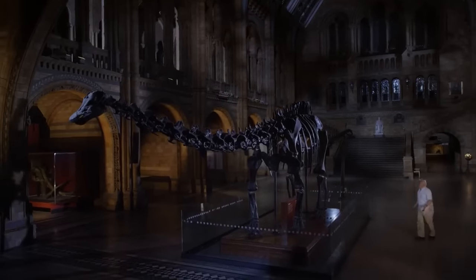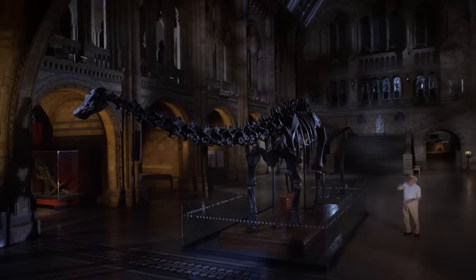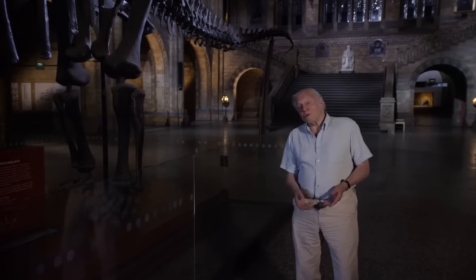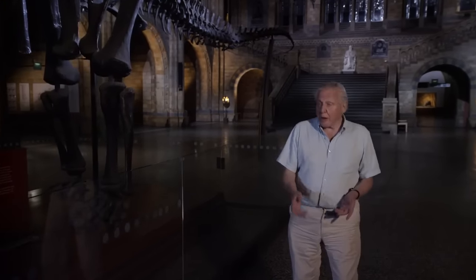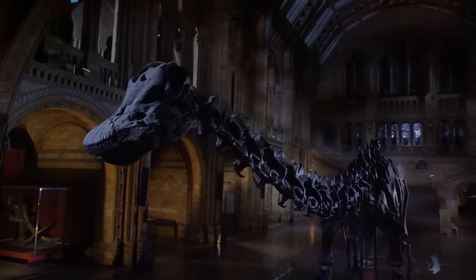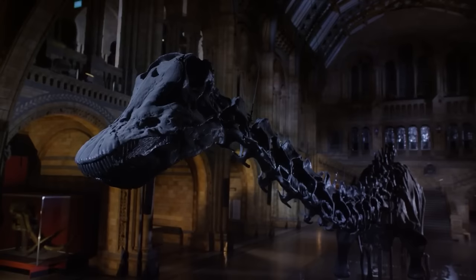And here it is. There are two ways of pronouncing its scientific name. It's either Diplodocus or Diplodocus. Either way, it's a bit of a mouthful. So I'm going to use the nickname that is commonly used around here. This is Dippy. And what's more, although there's no way of being sure whether it was male or female, I'm going to assume that Dippy was female. But what did Dippy look like when she was alive?